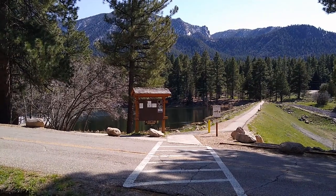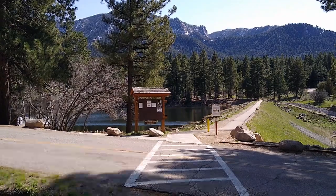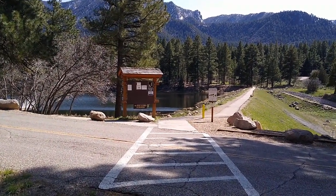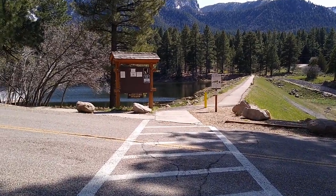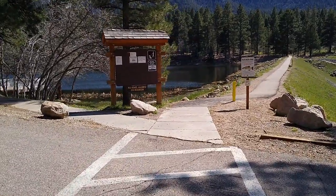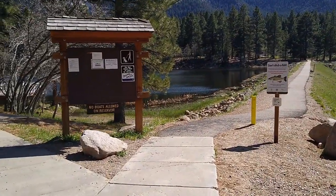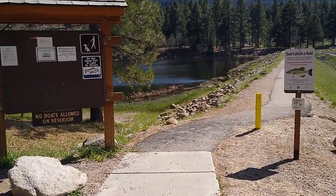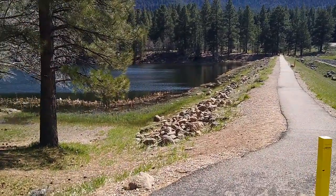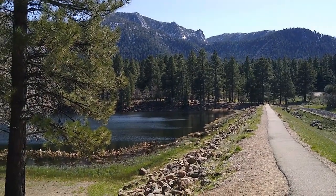Within the Pine Valley Recreational Area, there are 7 campgrounds and an amphitheater, and then this is the reservoir that is part of the rec area. Now, there's no swimming or boats allowed in the reservoir, but they do allow fishing. Not sure what kind of fish are in the reservoir, but this is it.